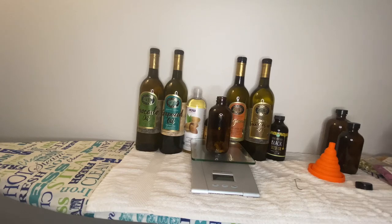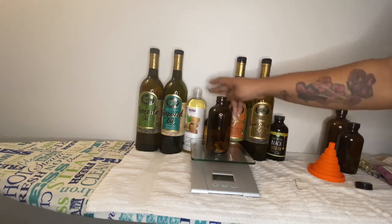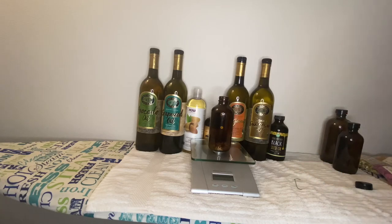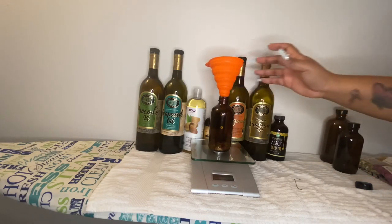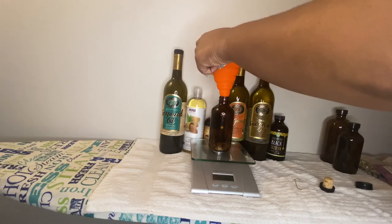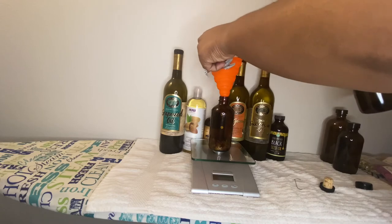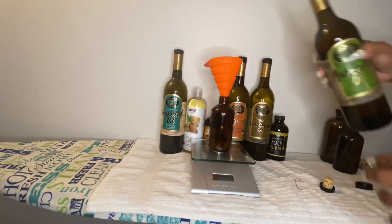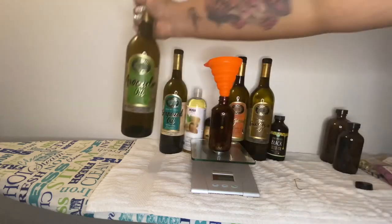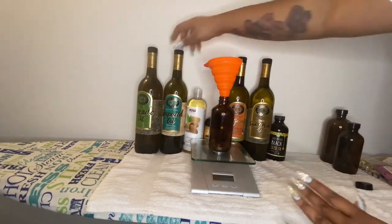So we have 1, 2, 3, 4, 5, 6, 7 oils. And we have an 8 ounce bottle, okay? So what we're going to do is start out with 1/2 ounce of each oil. And the reason why I'm going to do 1/2 ounce is because I want to see. Okay. That's why I got my towel here.